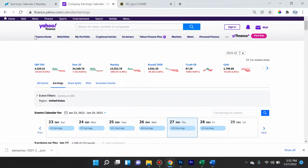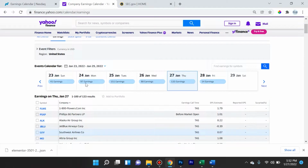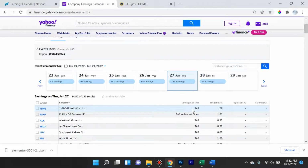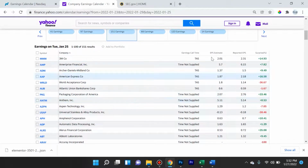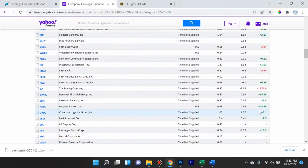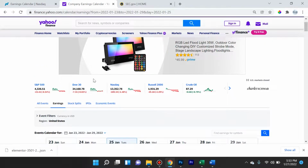And another resource you can use is finance.yahoo.com/calendar/earnings. And if we scroll down here, we'll be able to see a lot of information as well. So we'll see the ticker symbol, the company, the earnings call time, and the earnings per share estimate. And what's really cool is if you go into the past, so let's say Tuesday, January 25th, if we take a look at what happened on Tuesday, you'll see that not only do they show you the information we just mentioned, but they also show you the reported earnings per share and the surprise percentage. So this is really helpful information. And you can even scroll down and see, what were the biggest surprises during that day and what were the biggest upsets? And so you can find all of that here.